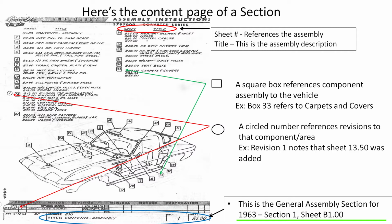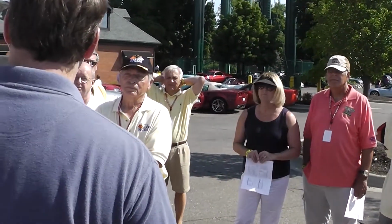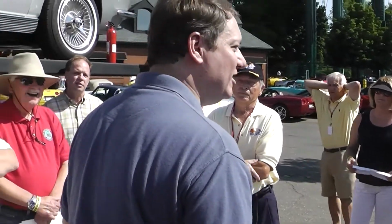When we get to the bottom, it shows you basically what the sheet is. This is section 1, sheet B1.00, and there are different sheets throughout. It comes back to the different sections in that very first contents page that I was talking about for the entire book.